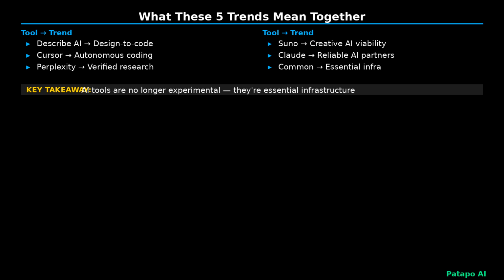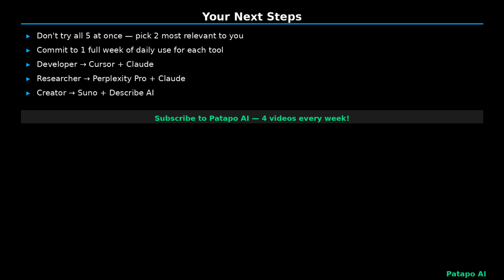The window where early adopters gain competitive advantages is closing fast as these tools improve and adoption grows. The advantage shifts from having the tool to using it skillfully. That is why trying them now matters. So there you have it, the top 5 AI tools you must try before 2026 ends. From Describe AI at number 5 to Claude at number 1. Each of these represents a trend that is reshaping how we work right now.